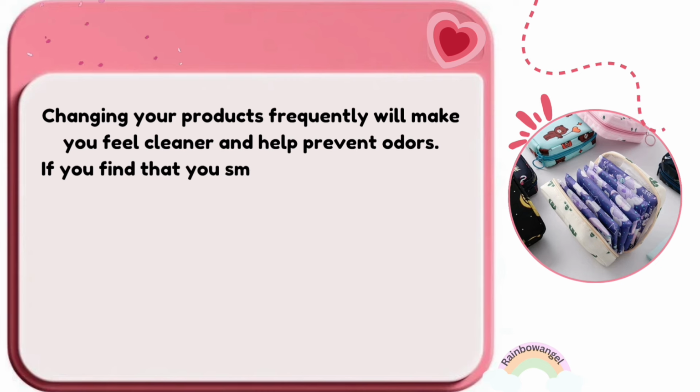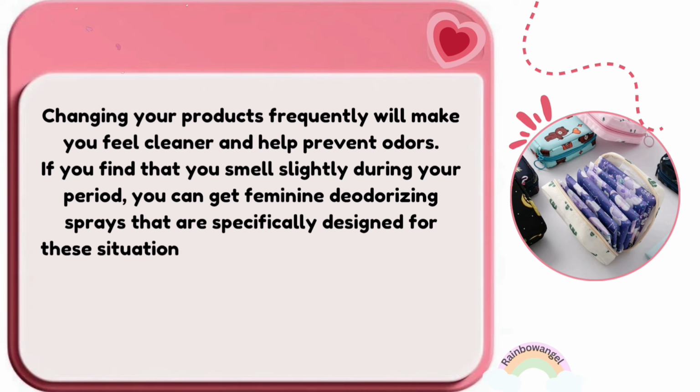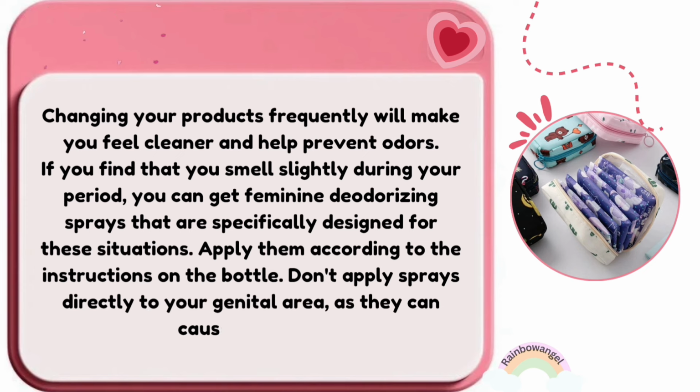If you find that you smell slightly during your period, you can get feminine deodorizing sprays that are specifically designed for these situations. Apply them according to the instructions on the bottle. Don't apply sprays directly to your genital area, as they can cause irritation.